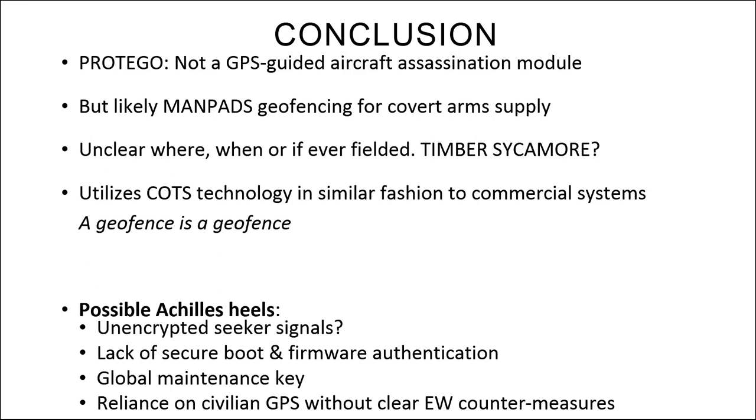And possible Achilles heels here would be the unencrypted seeker signals, a lack of secure boot and firmware authentication, the existence of a global maintenance key, and its reliance on civilian GPS without any clear electronic warfare countermeasures.